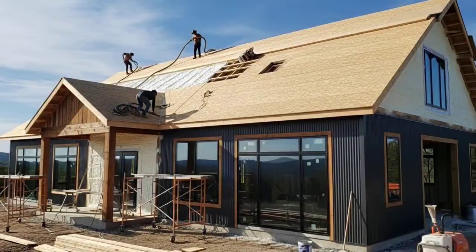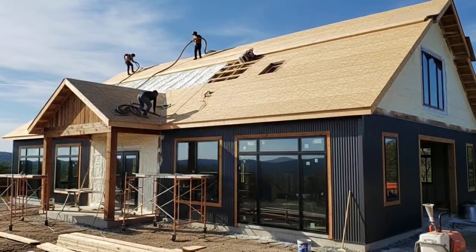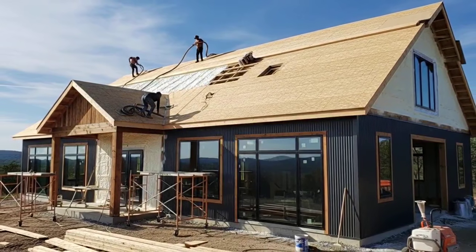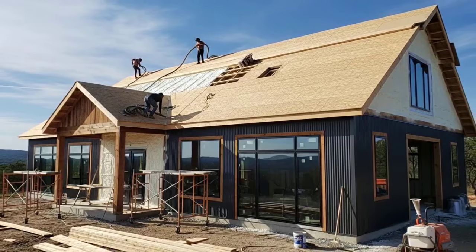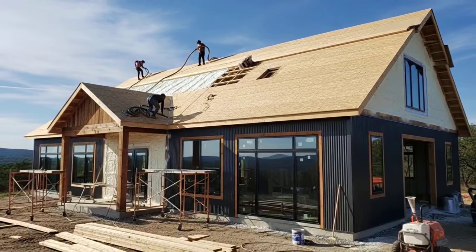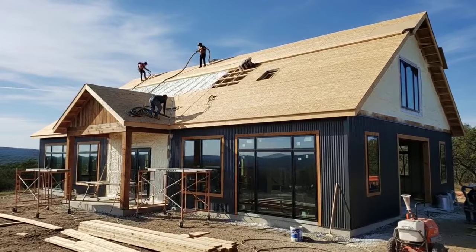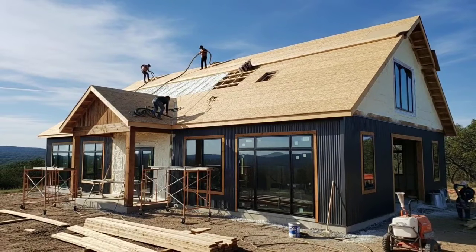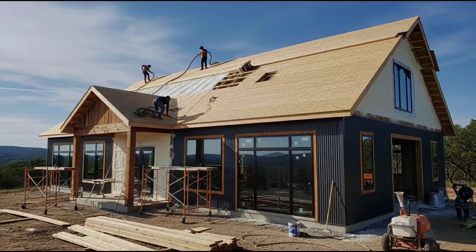Premium approach, $7,000 to $12,000. Solid roof deck plus spray foam insulation during new construction. Cost, $7,000 to $12,000. Reduces noise by 70 to 80%. Near silent in most weather. Only practical during initial build.